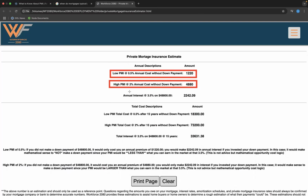But here's the thing. The other point is deciding, well, hey, how much money would I make if I did invest that $4,880 in this case at 3.5% on an annual basis? Well, I would be set to make almost $2,250 in annual interest. So, in looking at this, I want to point something out to you. And again, this is not me trying to tell you what to do, but just giving you mathematical logic.